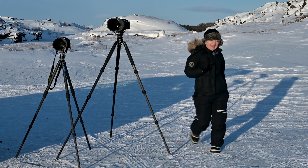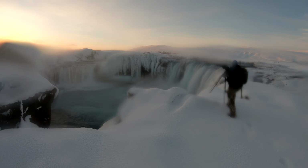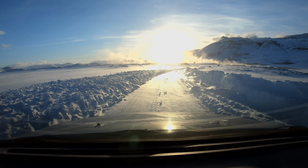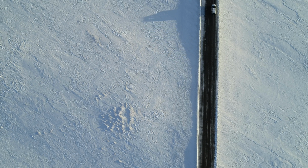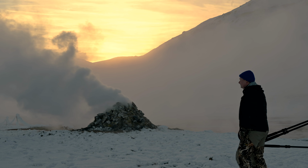It's the beginning of February in North-Iceland. It's minus 12 degrees Celsius and the plan was to go to Lake Myvatn and shoot landscapes with a short stop at the Godafoss waterfall. It turned out to be both a difficult and productive day of landscape photography, and we were in for a pleasant surprise when it came to wildlife.